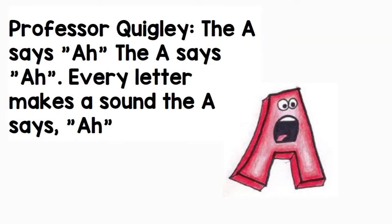Excelsior! The A says ah. Every letter makes a sound.